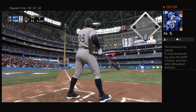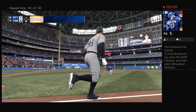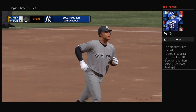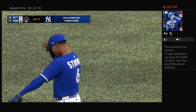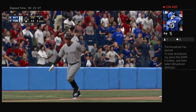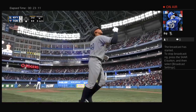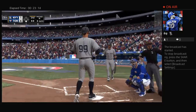This one is launched. Look at this. And gone up into the second deck. A solo home run there for Aaron Judge. Second home run early in the year. As they get on the board, it's 4-1 now.